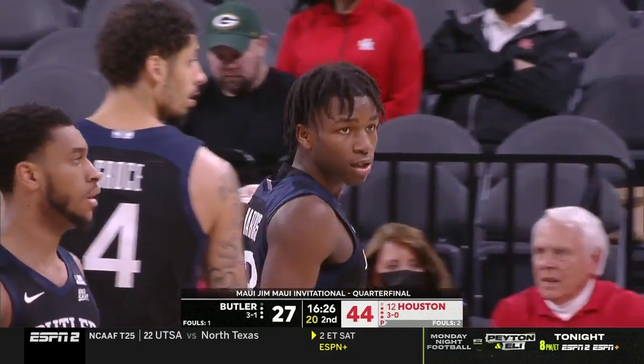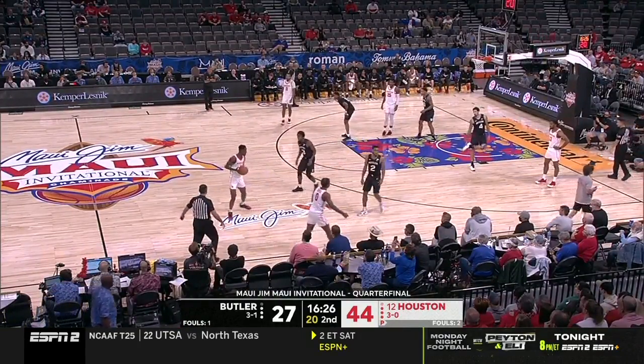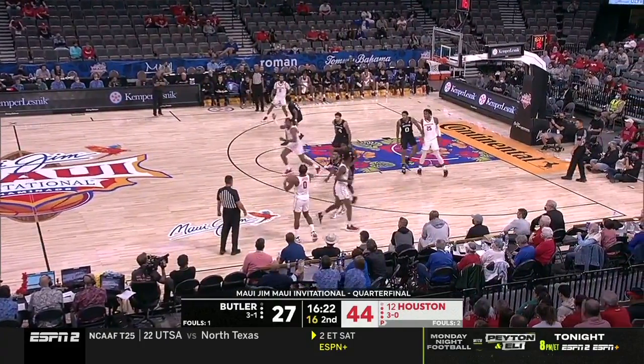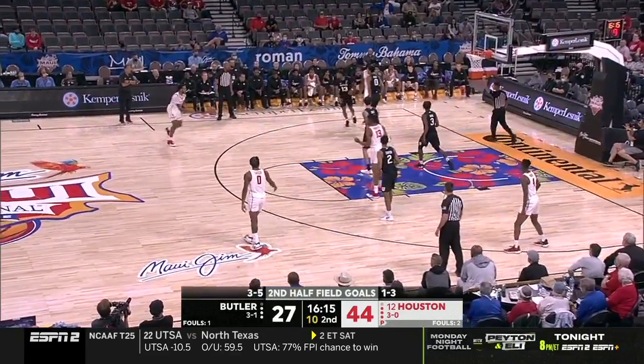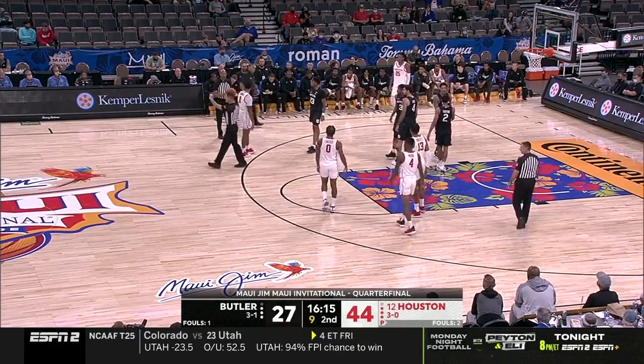Butler is going more toe-to-toe with the Cougars, though, recently than they certainly did in the opening minutes of the game. They have improved. But again, they dug themselves a 17-point hole right at the beginning of the game, and that's exactly where it stands right now. Houston, by the way, and it's very early in the season, but it comes into the game ranked fifth on KenPom in adjusted defensive efficiency. And they're going to be right around there all season long, you would think.